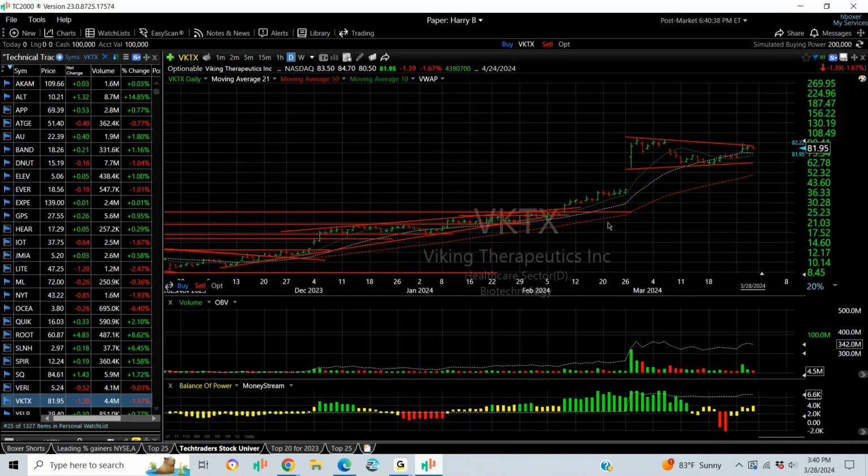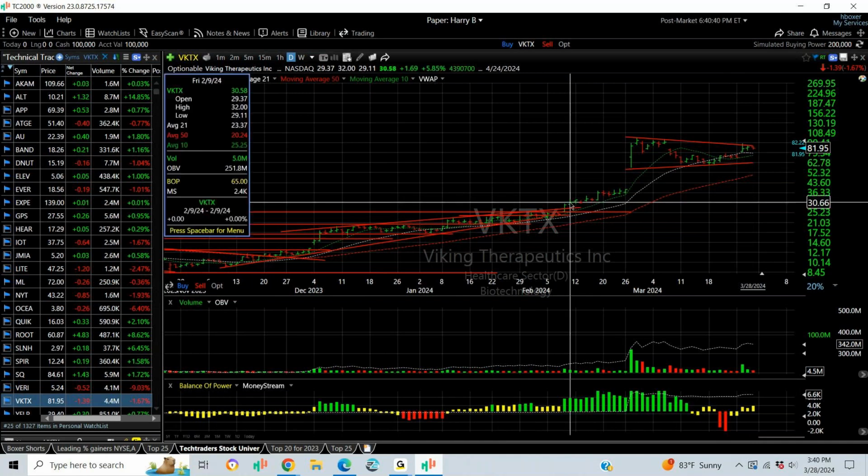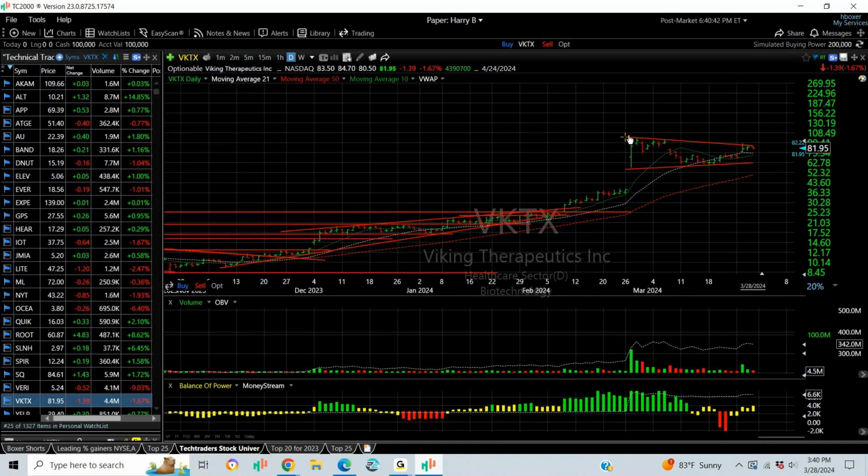VKTX exploded from here. We put a swing on it, and then had a breakaway spike on strong news. Ever since then, for 4 or 5 weeks, it's been coiling. I still think it's got the guts to be 130 to 150.